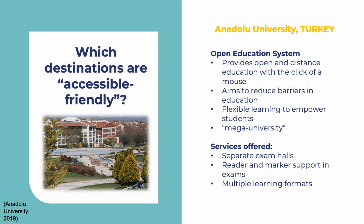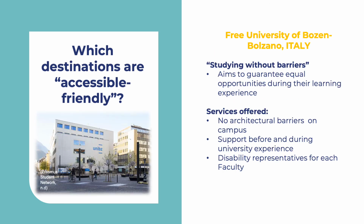Within the renewal of our partnership contract with this university, they included within the partnership that they were striving to have one of the most accessible exchange destinations in the world. So if this is something that interests you, reach out, get in contact with the exchange office, and we'll help you get on your way to the Anadolu University of Turkey.